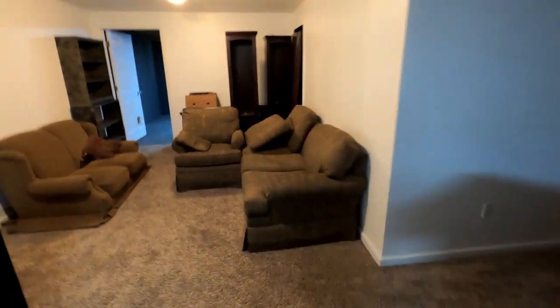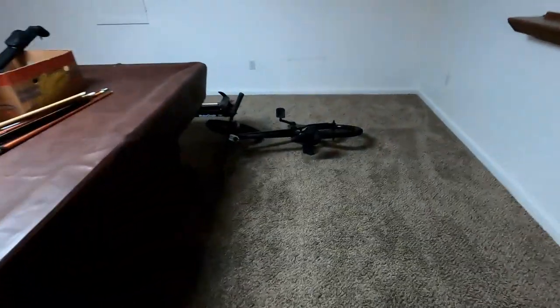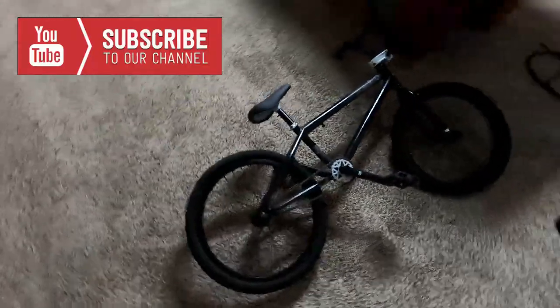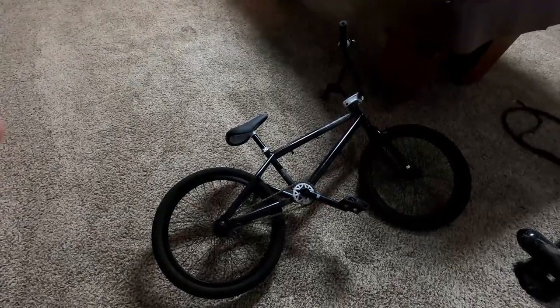All of the furniture downstairs is for sale, but I'm not really interested in much of that. Pool table's not for sale, but what I am interested in is this Haro bicycle here. This is what I want. I've always wanted a Haro. It's a 20-inch frame, but man, that's an awesome bike. That would be freaking awesome to own. I don't know exactly what it's worth. I can't find the exact model, but we're going to find out today.